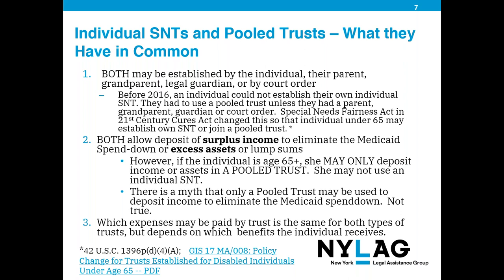So both SNTs and pool trusts allow for deposit of surplus income to eliminate the Medicaid spend down, or excess assets or lump sums. But if the person is age 65 or over, she may only use a pool trust to deposit either excess income from Medicaid or excess assets. She's not allowed to use an individual SNT. If she already had an SNT open and was using it, it's fine. She can still spend down that money and request expenditures from the trust, but she can't put new income or assets in after age 65.